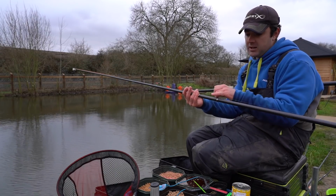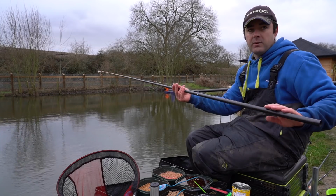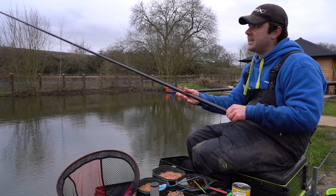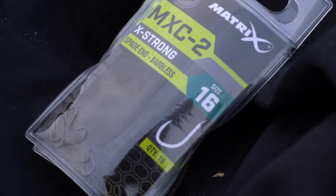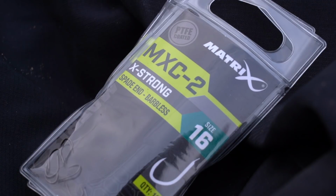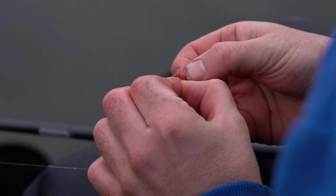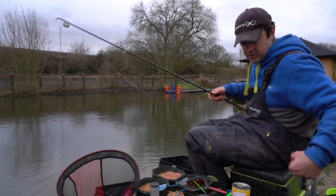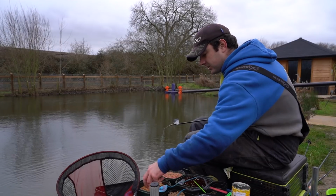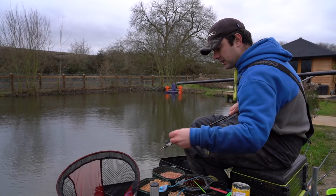Again, a spaced out bulk of number 8s. So it's literally all the way through my rig, so I'm going to try and get a nice slow fall. And then I've got an MCX2, so a slightly thicker wire hook, just because again we are targeting potentially bigger fish. Now the carp in here aren't particularly massive, so I don't feel I've got the issue of needing to gear up for it or anything like that, and I can just fish away nice and neat, and hopefully a few fish will be coming our way.